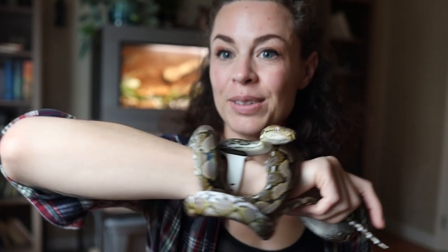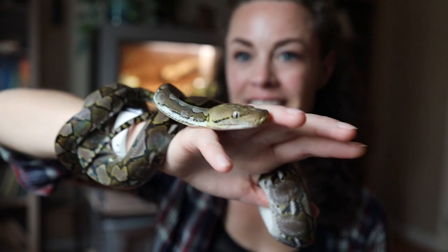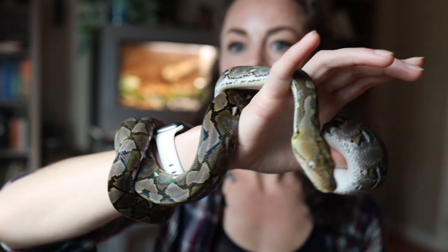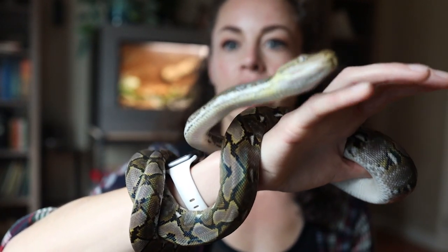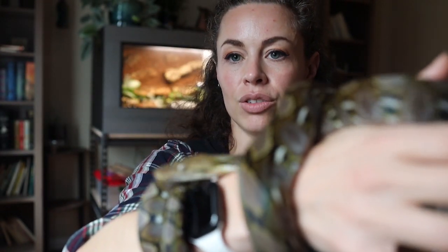So let's move on to pythons. So pythons, this is the one python I own. His name is Aries. He is a 50% super dwarf, 12.5% Jampea anery reticulated python. He just shed 2 days ago, so he's super shiny. So topic number 1, behavior and personality.